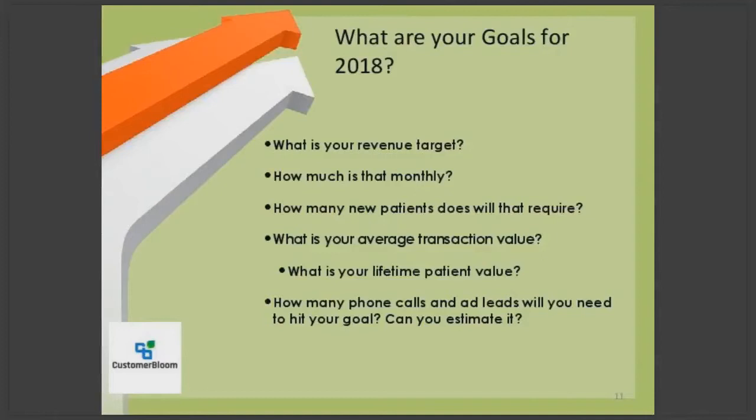So I really look at what is the revenue target, how much is that monthly, how many new patients does that require, what's the average transaction value, especially if you're in cash paying environments, or some markets where it could be some insurance, some cash pay, but obviously the remuneration for that insurance is part of that. What's your average transaction value? The key is what's your lifetime patient value, because if you think about the value of a patient over a long period of time, there's a big number behind that.